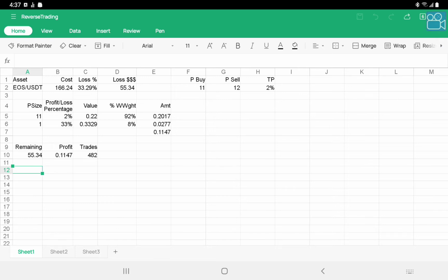Now, this technique is often discouraged, and people try to browbeat anybody that uses it, because it has some very distinct advantages. The technique is called reverse trading, and it has a very strong set of rules that must be followed in order for it to work properly. If you don't follow these rules properly, it can be a hot mess.